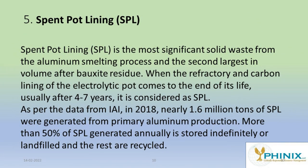Slide number 10, spent pot lining, SPL. Spent pot lining, SPL, is the most significant solid waste from the aluminum smelting process and the second largest in volume after bauxite residue. When refractory and the carbon lining of the electrolytic pot come to an end of life, usually 4 to 7 years, it is considered an SPL.